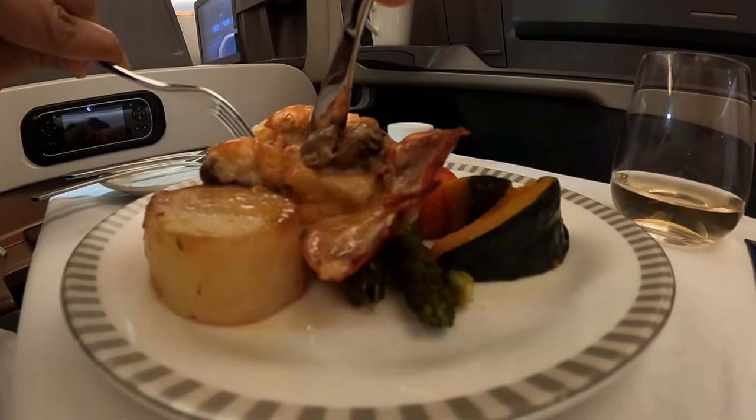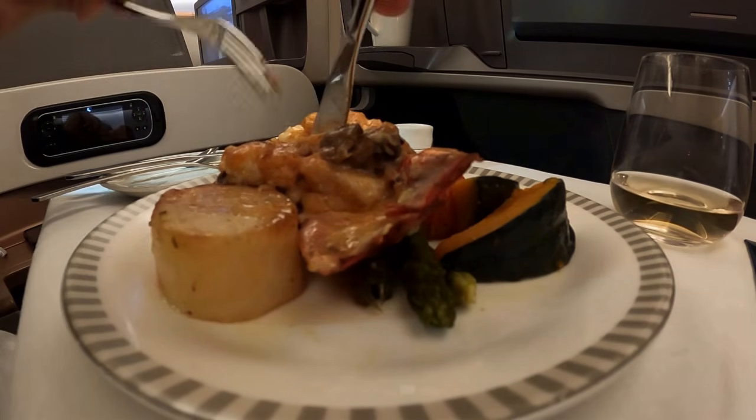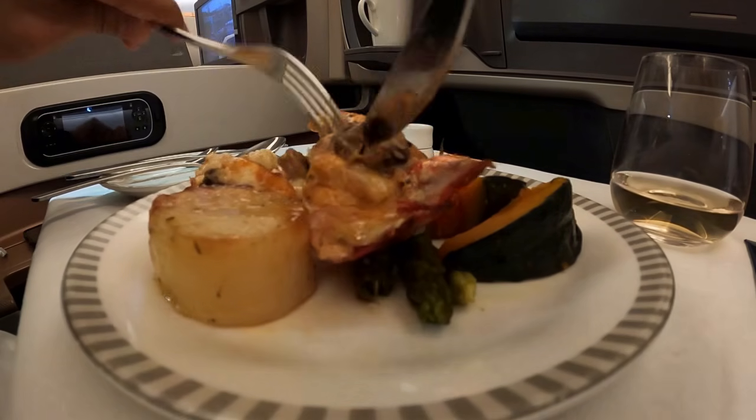He had the lobster thermidor for his second meal. Chunks and chunks of lobster meat. He enjoyed the lobster meal but would prefer it to be less cheesy.